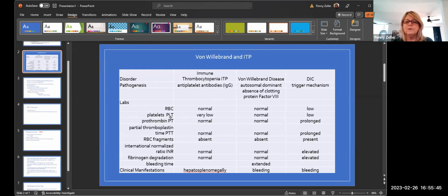Okay, so DIC, if you remember DIC, it's different. It's not autosomal, it's not an inherited thing, it's not an immune system thing, it's something triggers it. And of course, it's not particular to pregnancy. Something just triggers DIC, and there is a massive consumption of all the factors in the blood to clot the blood. Okay, so the labs that you'll see with DIC are low red blood cells because hemolysis is going on, low platelets, prolonged PT and PTT.